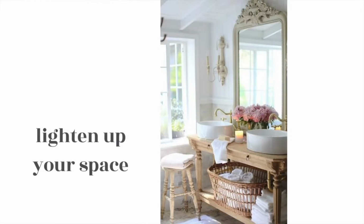Second of all, lighten up your space. These spaces are not supposed to be dark or moody or anything like that. They're supposed to feel more organic. They're supposed to feel a little bit more light and bright. So really those 2 things of the color palette and the furniture style, if you have those 2 things, that is almost a for sure way to make sure that your house feels French country.